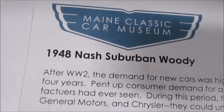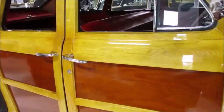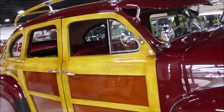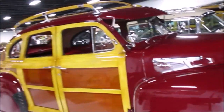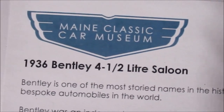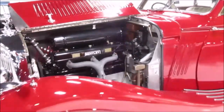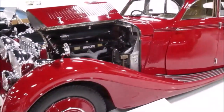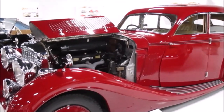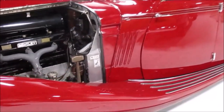There's so many nice cars in here. Nash Suburban Woody, 1948. Look at just another beautiful, beautiful car. 36 Bentley 4.5 liter. The restoration on these cars is amazing. Like, look at how nice the paint is and the chrome. Like, if you've ever shined chrome on anything, you know how long it takes.